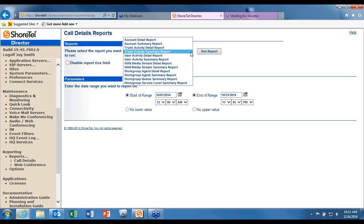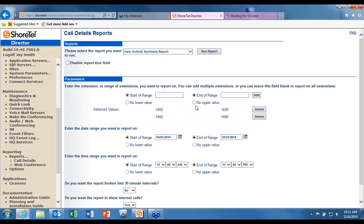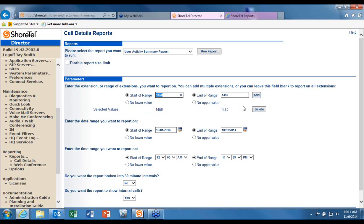So while that one's working, I'm going to come over here and look at this. Maybe I'm looking for a user. So here's user activity, detail and summary. I'm going to start with a summary. I want to run that report, and you can see I've already got some ranges in here. I can take those out. But what I wanted to do is run a report on Don, our CEO, and John Childers, our vice president. They are usually pretty neck and neck when it comes to who uses the phone the most. So I'm going to add them in here. I know that Don's extension is 1450, so I'm going to make that my range, 1450 to 1450, and add that in. You see it pops up down here. Next I'm going to add John in.